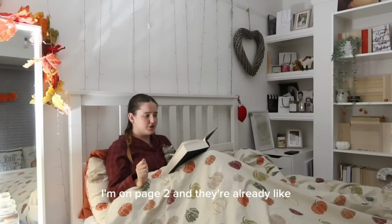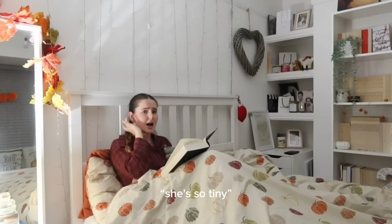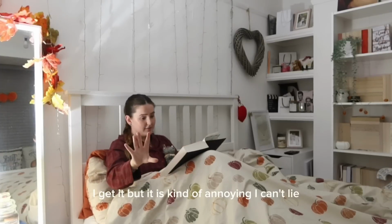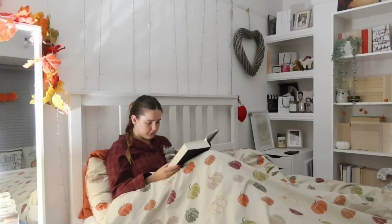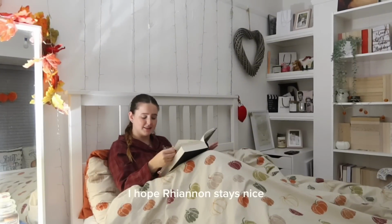But literally I'm on page 2 and they're already like, she can't even carry her rucksack. She's so tiny. Come on. Like, I get it, but it is kind of annoying. I can't lie. She's met a friend. I hope Rhiannon stays nice.